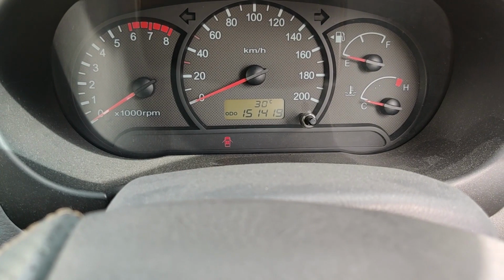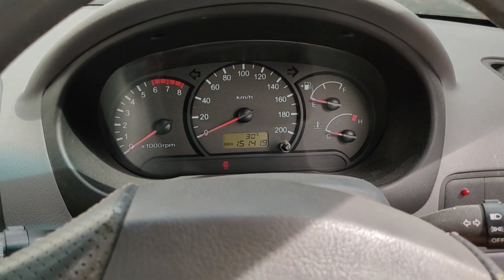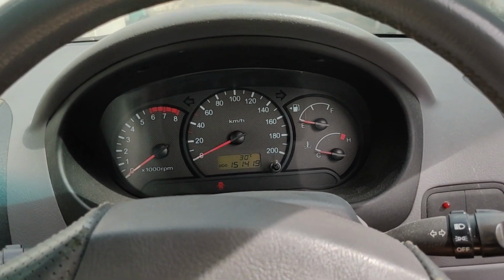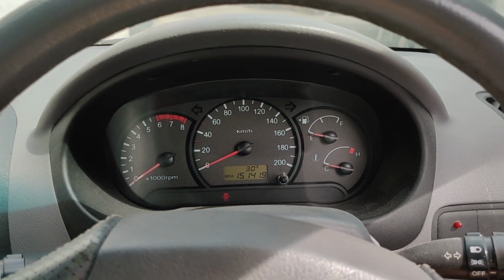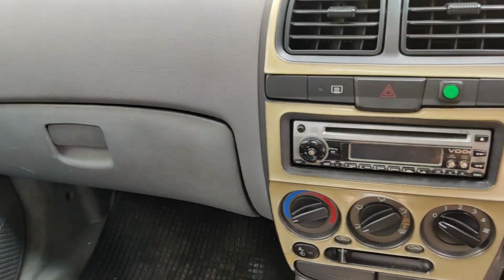Right now, the car is running at about 150,000 kilometers mileage, and yeah, it's a very simple car. It has the dated instrument cluster. But one thing I want to show you is what's so special about this car.